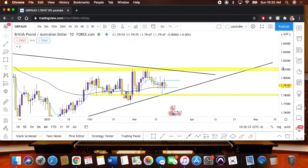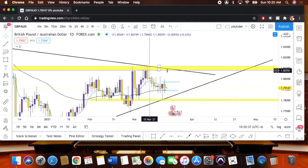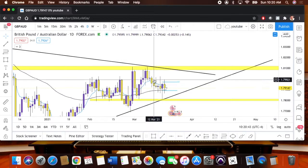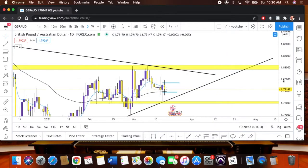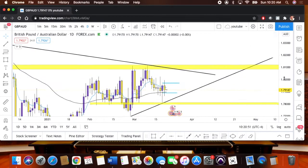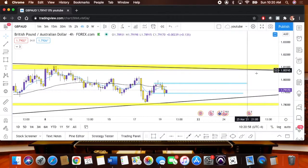So on the daily, let's make it a little bigger. They're still respecting these weekly support and resistance zones. The last couple of days have been, again, small bearish bodies with big wicks to both sides. So it doesn't have a very decisive way it wants to go, but that doesn't mean we can't make money every day inside these markets. So we're going to go down to the next time frame. Let's go to the 4 hour here.